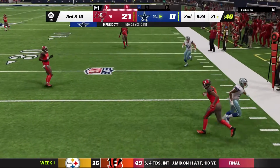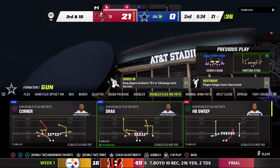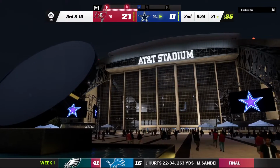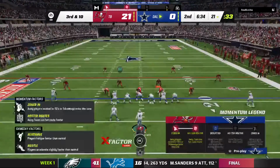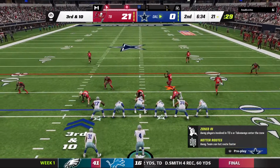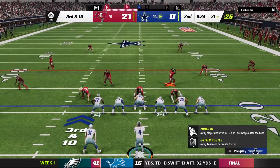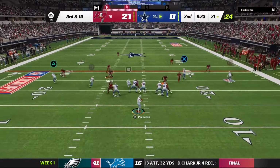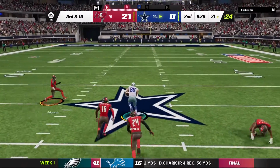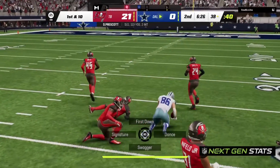Now, a quick throw there going to be batted away and incomplete. Well, after incompletions on first and second down, it certainly seems like a reflection of what we've seen so far in this game. The defense, quicker to the punch so far. Let's see if they can get something going here on third down. On third down, it's Prescott. Man open, that's complete to Dalton Schultz. And the tackle going to be made at the 38.